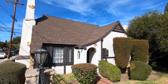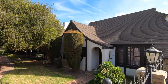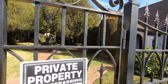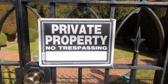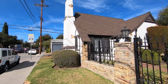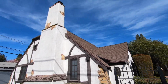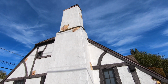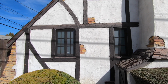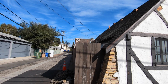I'm gonna check this out right here. They're historical buildings, designated as a historical spot here. As you can see here, private property, no trespassing. Go around back here, show you what they look like. Very unique Swiss design. And back up to an alleyway.